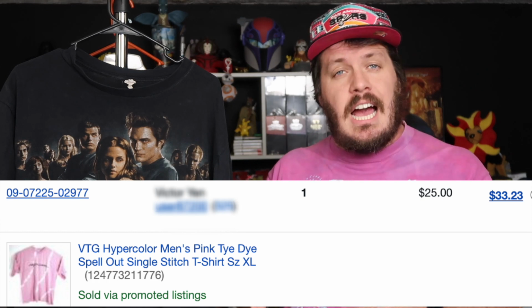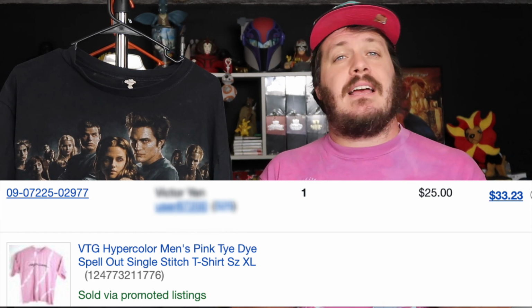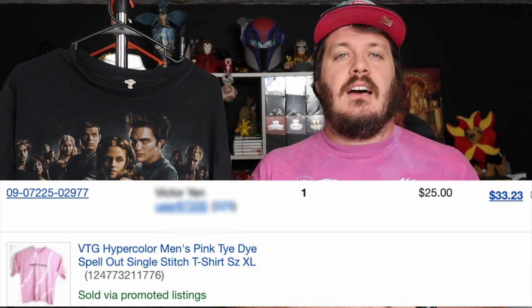All right, here's a really cool one. This is a vintage Hypercolor t-shirt we pulled out of a rag bag. I didn't know what I had at the time. Unfortunately, it did not work like it's supposed to because it's older. But with these t-shirts, when the temperature changed, the color would change on them. So we got wet, different color, cold, different color. Super cool, like a tie-dye deal. Super dope. I sold it for $25. It didn't really do the effect super well, but somebody really wanted it. Paid me $25. That's like 4 rag bags.